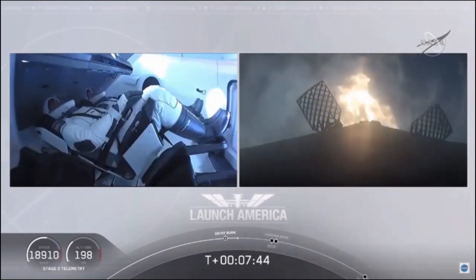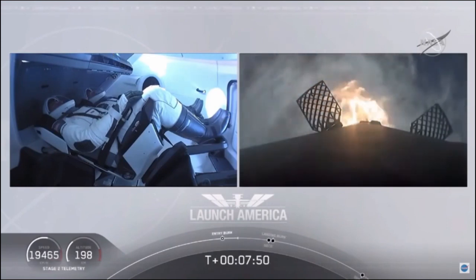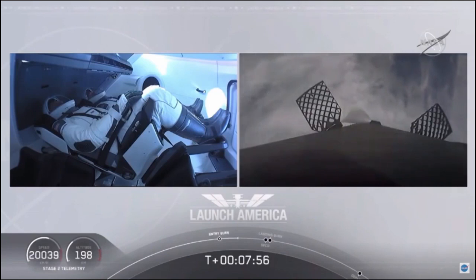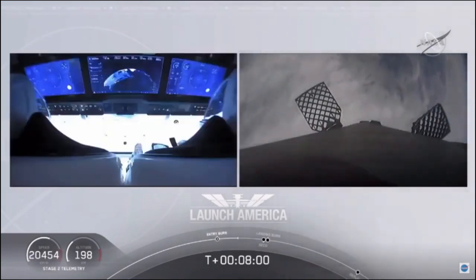That entry burn continues. We're just about a minute away from SECO. We'll have a number of events all happen in rapid succession. It'll be the Falcon shutdown, second engine cutoff. Stage one, we'll be looking for that stage one landing burn shortly after. Actually, just within a few seconds of each other.